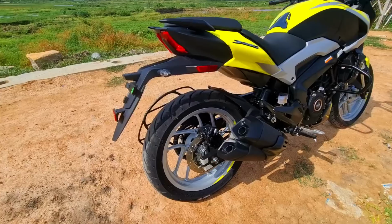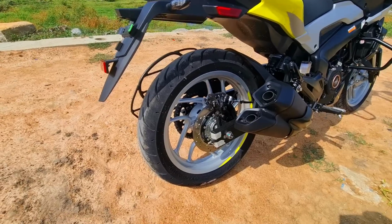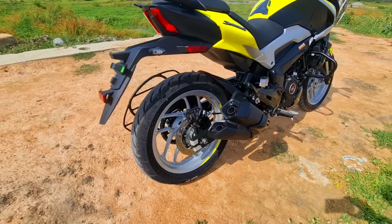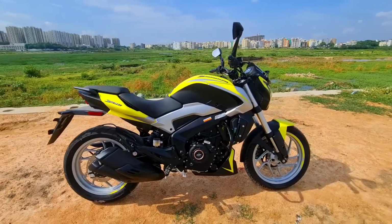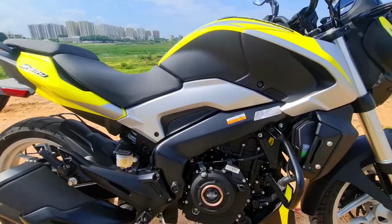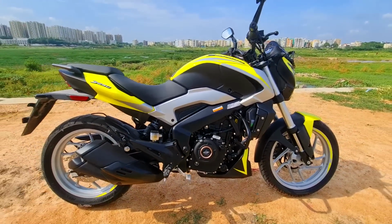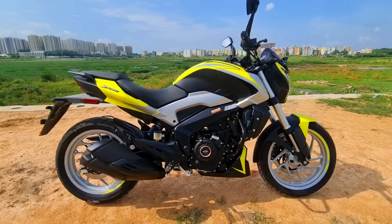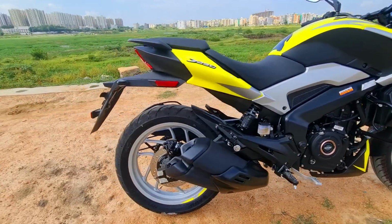Another thing are the tires. We have the same MRF Nylogrip tires, 130 section rear tire. I really wish at least it had gotten a 140 section radial rear tire, because the kind of performance this bike has to offer is pretty good. The handling is really great thanks to the perimeter frame, and you don't see perimeter frame being offered in this class, in this segment, in this price point. So that is kind of class defining, and that means the handling is going to be brilliant.